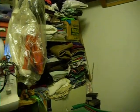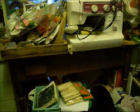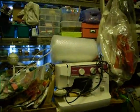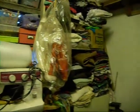This is my wall. I just moved two bookcases out of the way. This is my new blank canvas wall that's fixing to get some paint. This hot mess. Oh, hot mess. Can't even get to the sewing machine. Yikes. This is my project.